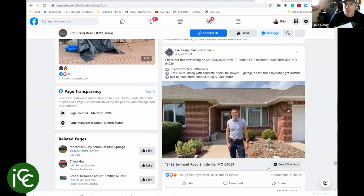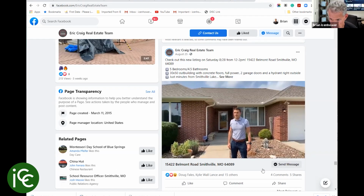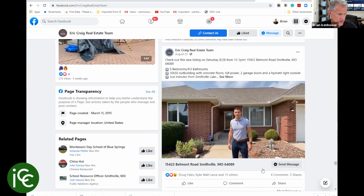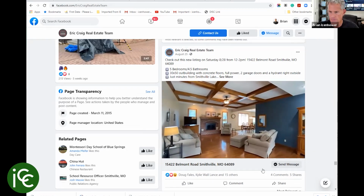Oh, okay. I'm Landon Wood out here at our newest listing at 15. Missouri. This all-brick ranch features 5 bedrooms, 4.5 baths, and a 30 by 50 outbuilding. Let's check it out. Upon entering the home, the first thing you'll see. And now he's in.